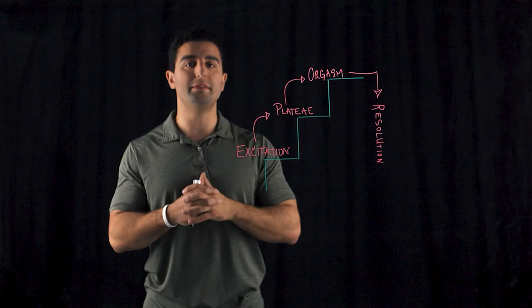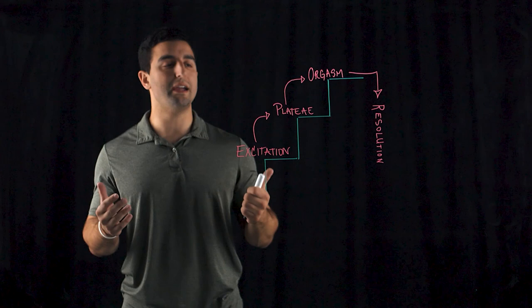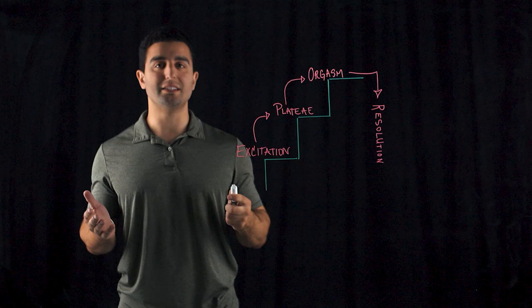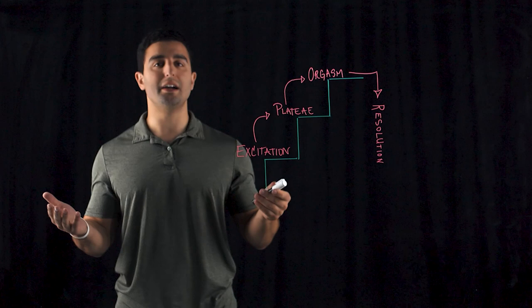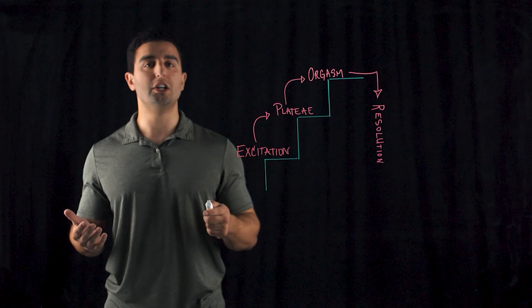So the first step is the excitement stage, excitation. During this phase, you have some kind of stimulus, whether it's mechanical, visual, auditory, or even olfactory, so some kind of smell, or even taste that can get you excited erotically. There is some kind of stimulation, and this causes the first physiological response in males and females, where their erectile tissue becomes engorged with blood.